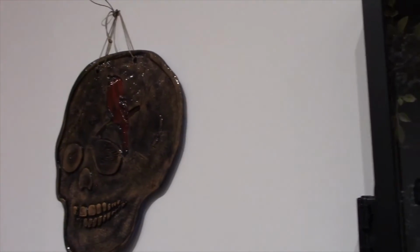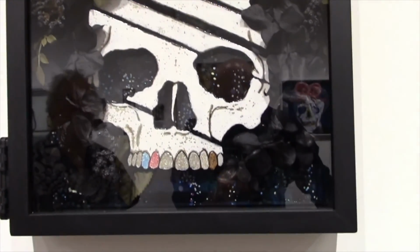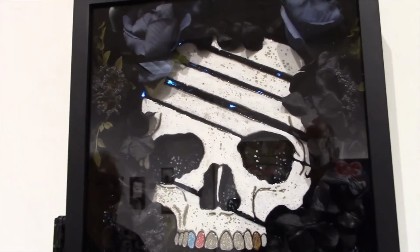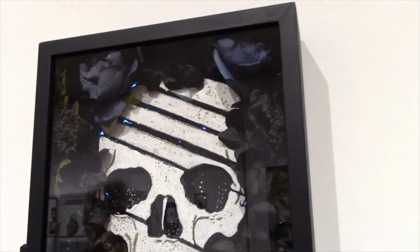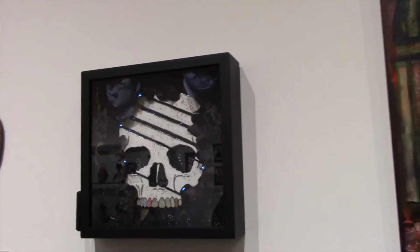Now this next piece is another Patch Adams called The End of Stars, and it's got a little battery pack on the side, and it's got blinking blue lights, which I'm hoping are going to come through on the video. I love it when the artists bring everything self-contained. It's battery packed. We've got extra batteries. We don't have to deal with it. Thank you. I so appreciate that.